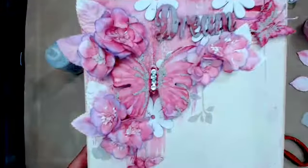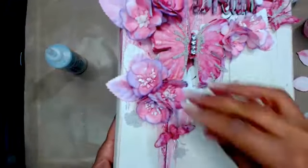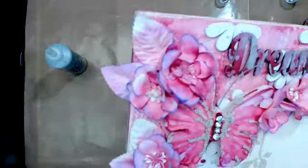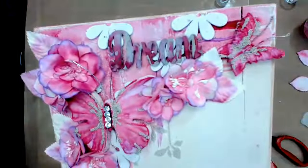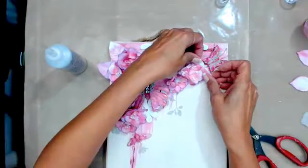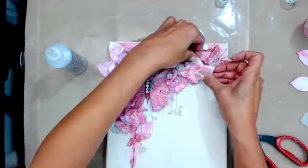Let me let y'all see this up close. So here's what we've got. There we go. And this actually is a little more vibrant than my camera is showing it today. This I'm not feeling so much.